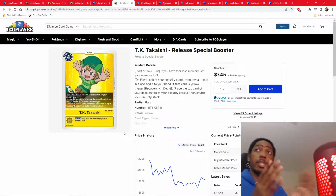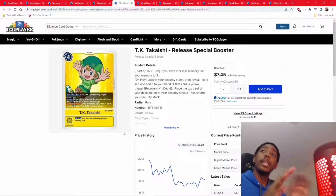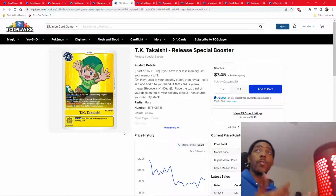Pick up your yellow stuff now, especially these TKs. These TKs can go back up to $10, $12, easily. Pick them up right now. Get your yellow stuff that you might need for the deck, and just sit on it for about 3 or 4 months. You'll be all good to go.